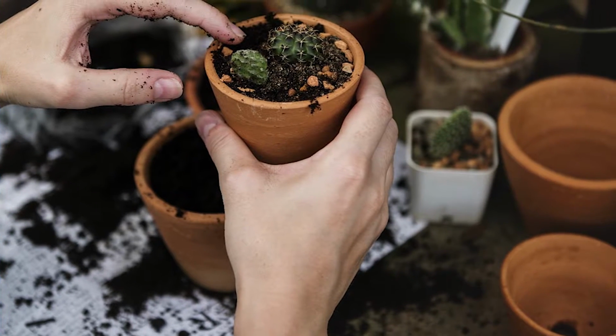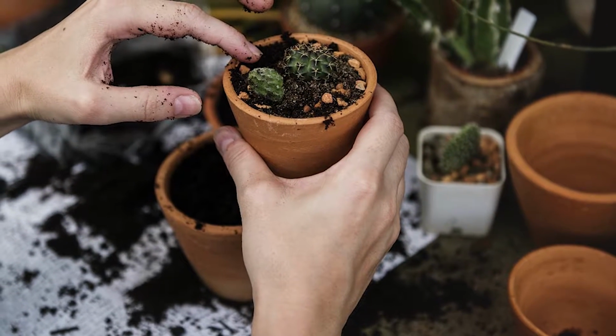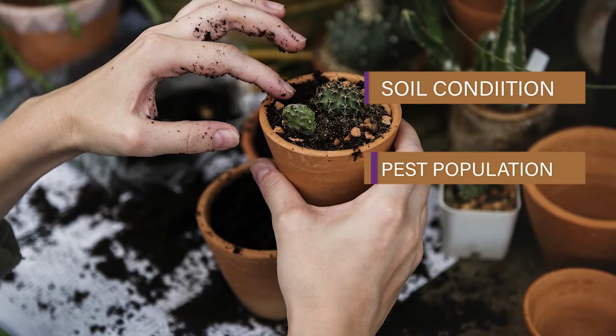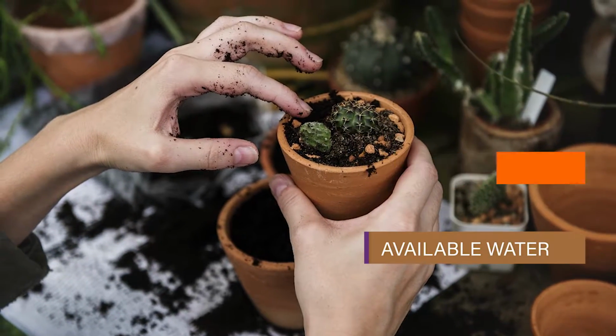Try finding out which plants are doing well in the neighborhood and which ones just aren't. Always remember that the condition of your soil, pest populations, and available water will determine what will grow.